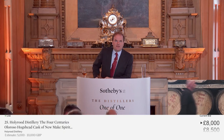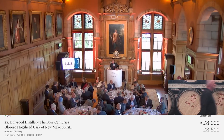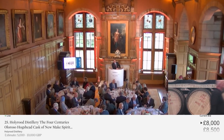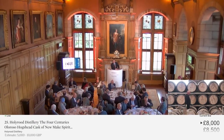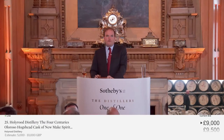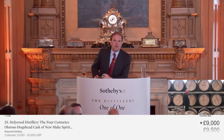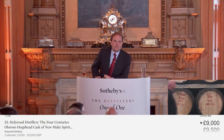8,000, also at paddle 108. £8,000 is bid against paddle 165. At £8,000, it's with paddle 108. Online is bidding at 108. 8,005 now, paddle 24. 8,500 is bid, 9,000, back with 108. Commendable stamina from paddle 108, now at £9,000.